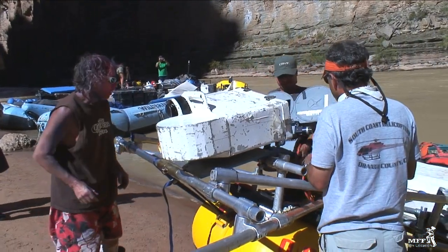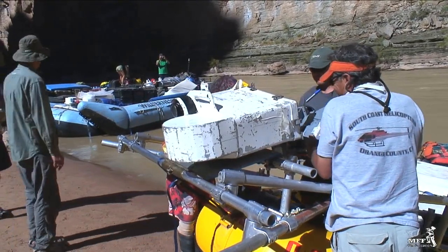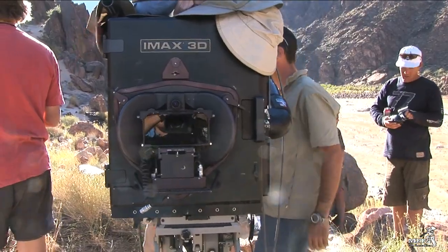When shooting an IMAX film, obviously the gear is a lot bigger. The cameras are bigger, everything's just heavier and bulkier. A normal 2D camera that we have, you can get 1 or 2 guys to move it. A 3D camera, fully loaded, is 300 pounds.